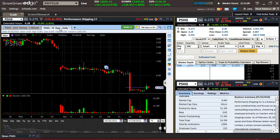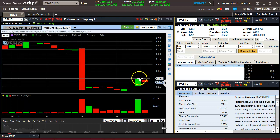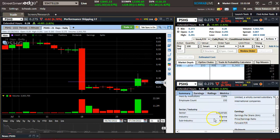Here we have PSHG, kind of a waiting game as well on the breakout play for volume to come back. Not in a hot sector right now, really, with monkeypox. There's a few of those plays popping off in the healthcare sector, so that's really been my focus, but I will follow the momentum. And if this thing gets volume and it starts reclaiming 33 cents, that's going to be a breakout. And don't see why it can't touch 40 cents.